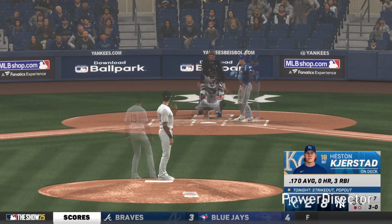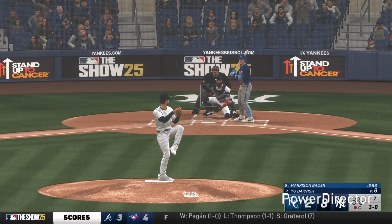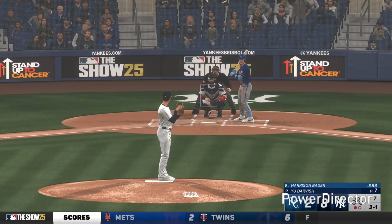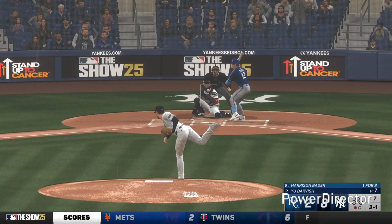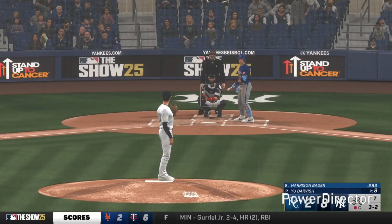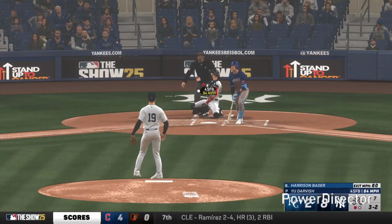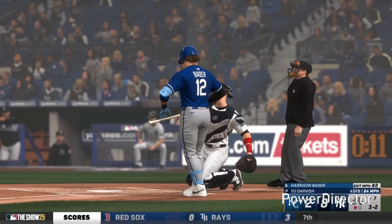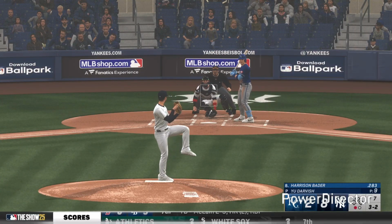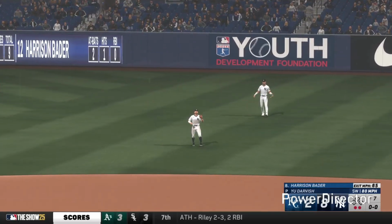Upstairs. 3-0. Next offering in there for a strike. 3 balls and a strike. Instead of letting the hitter get his arms extended, tied him up a little bit, slightly up, slightly in. Popped up. Altuve makes the play. 2 down.